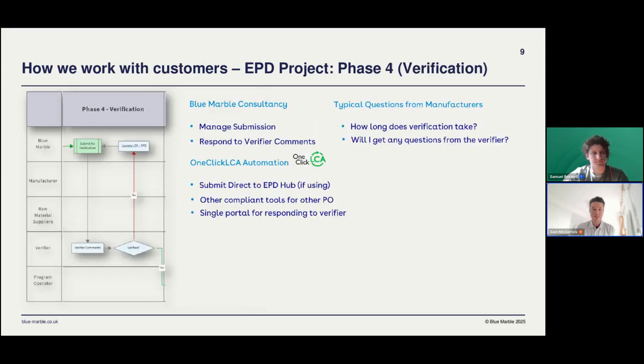I'll move on to the next phase, which is your EPD document is generated. As a manufacturer, you're happy with that, then it's submitted for verification. Again, with One Click LCA, this process is streamlined. If you're using EPD Hub as the program operator, which is where your EPD is published, you can submit direct to EPD Hub through One Click LCA. If you're using other program operators, there are other compliant tools that One Click LCA have for, you know, the international EPD system, for example. And then we've got a single portal for responding to the verifier, so we're not going backwards and forwards in emails or that sort of thing. So again, it's all time saving.